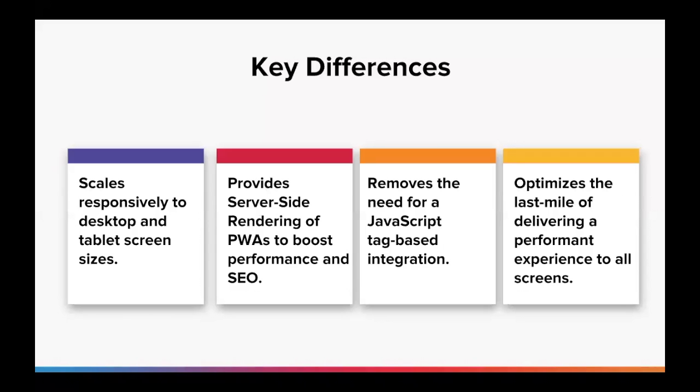One is with this new front end as a service, we are having experiences now scale responsively to desktop and tablet screen sizes. So this is now naturally built into our system. We also are adding in what we call server-side rendering into our application delivery network of our PWAs, and this results in a pretty significant boost in performance and SEO. We are removing the need to use the Mobify JavaScript tag for integration. For the technical side of the audience, that is a difference in the way you deploy our technologies. And finally, with this, we really get to optimize the last mile, delivering a performant experience to all screens. So I'm going to dive into these four points a little bit, just so you can understand some of the key differences and what to expect with this new front-end as a service offering.